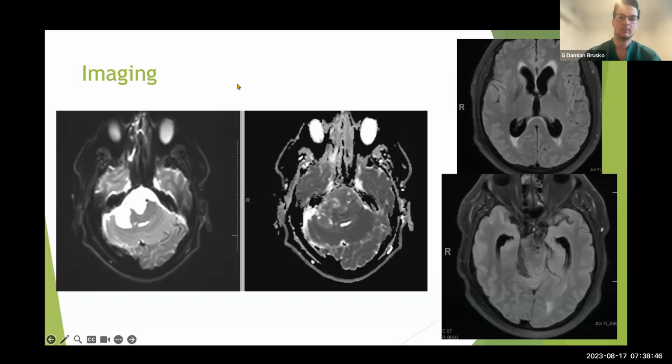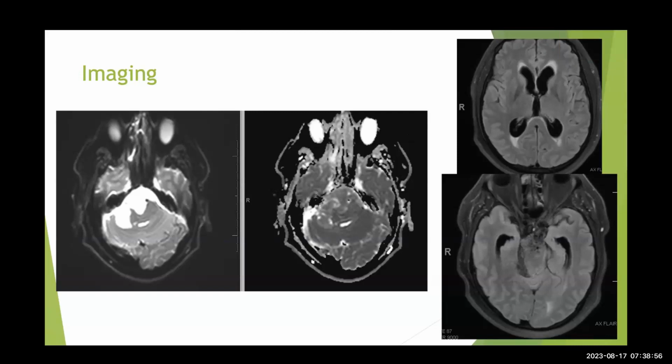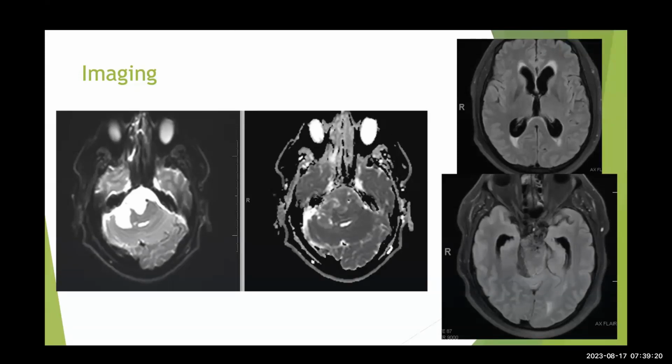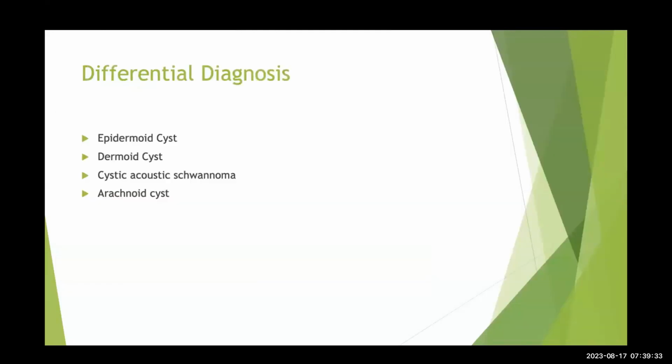And so what do you think might be highest on your differential based on the imaging and the history? I think also possible abscess, depending on his other comorbidities. Do you think he'd be coming into your clinic pretty healthy otherwise if he had an abscess this size? Probably not, but the other thing I would think of is an epidermoid potentially, especially if it's just diffusion restricting on the MRI scan. Less likely an arachnoid cyst, just because of the characteristics on here.